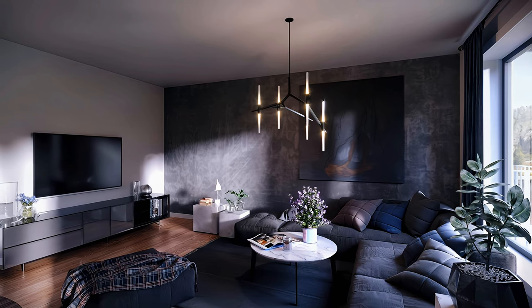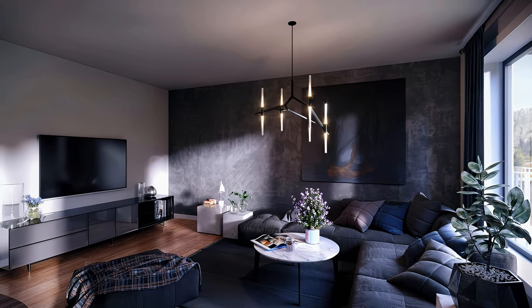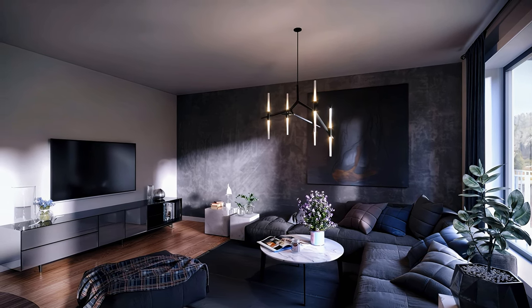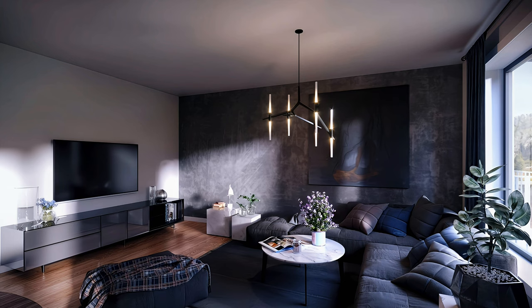The living room is a perfect example of how to create a dramatic look with a Nordic style design.